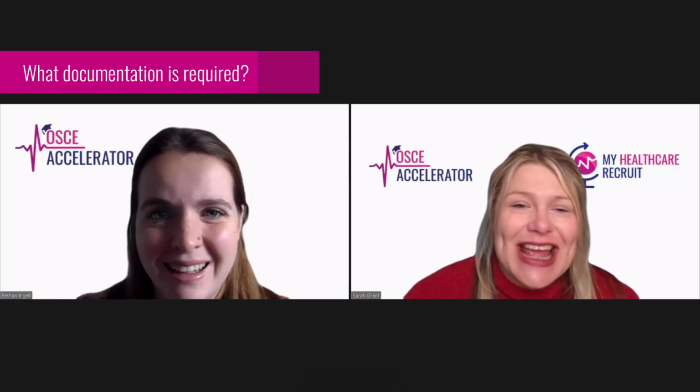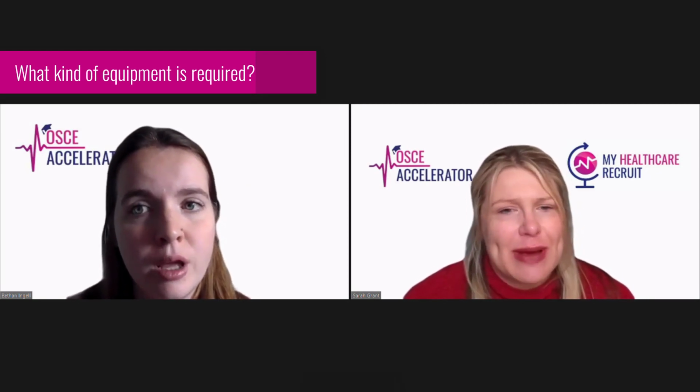Is there any documentation required for this station? So you'll be given a drug chart with your flush. You'll also be given a copy of this VIP score, but you don't need to document the VIP score. It's just for reference. And what kind of equipment might someone come across? You're going to have a mannequin with your cannula in, which you can actually flush. Also, they might give you a photo of an arm or a hand with a cannula in for you to conduct the assessment. The flush itself will be given to you in a pre-filled syringe, so you don't need to prepare that. That will save you a little bit of time.